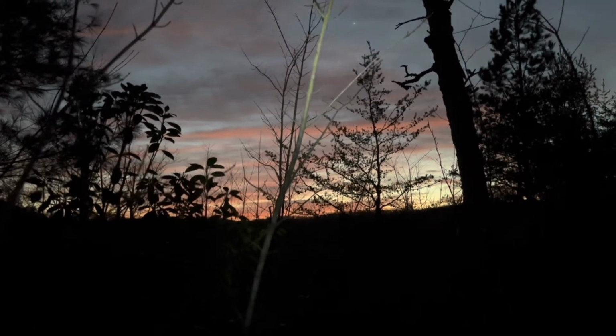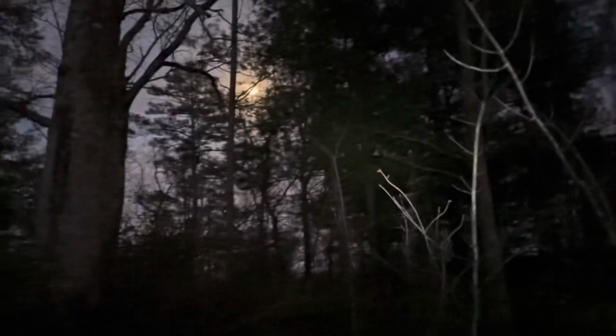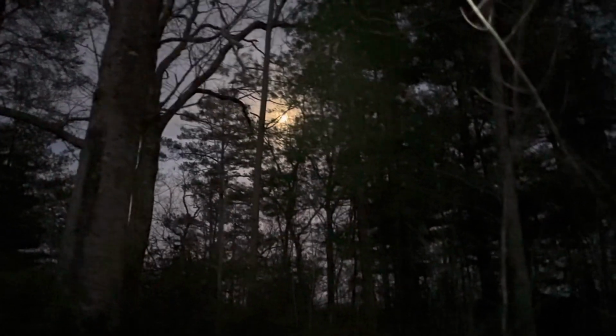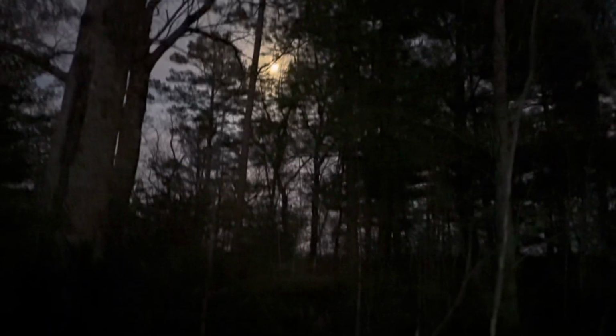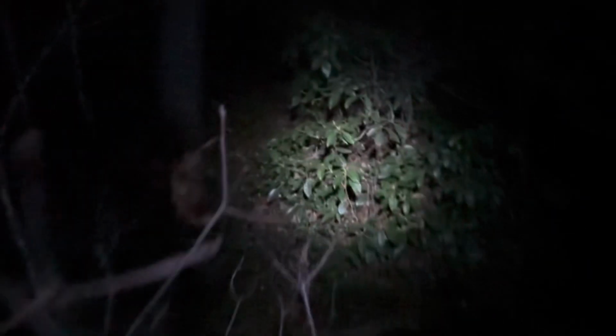Okay, we got a pretty nice sunset over there. Well, we got a full moon, which would be nice any other time, but we're still about a mile out in the woods off trail. We'll just keep plugging along.